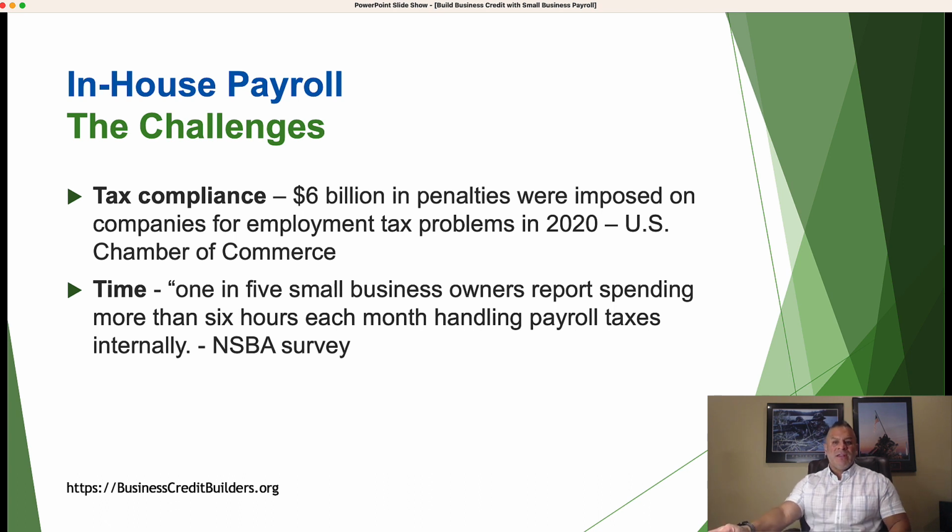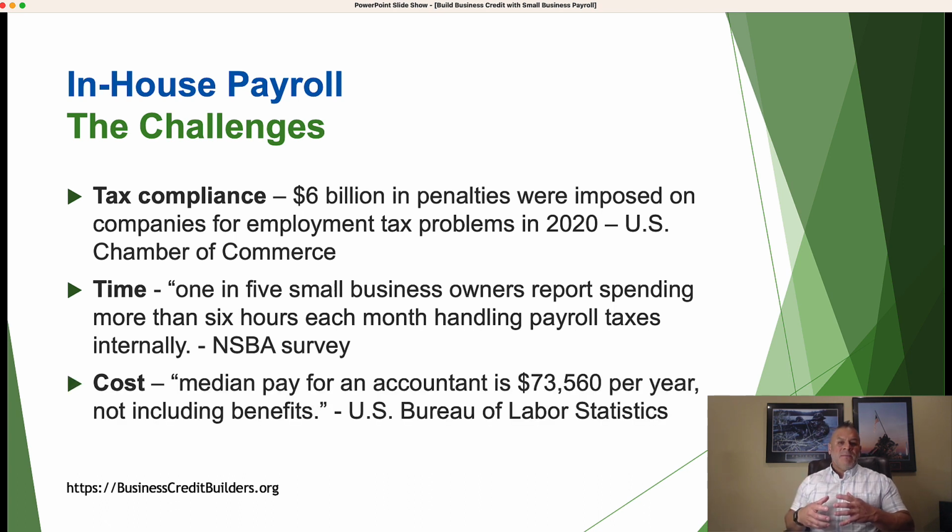The third thing, of course, is the cost. It's expensive even if you're hiring an accountant to run all your payroll for your small business. You can be paying an in-house accountant up to $73,000 a year just to handle all your accounting, payroll, taxes, compliance, etc. So there are a lot of challenges if you're currently running in-house payroll.